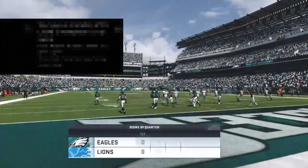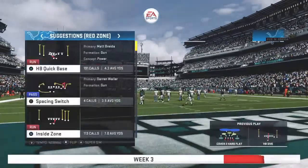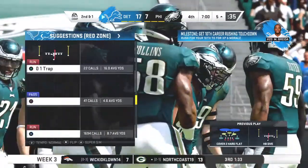And welcome back. We are in the city of brotherly love, Philadelphia. It's the Lions holding onto the football, and they also have the lead as we start quarter number 4.